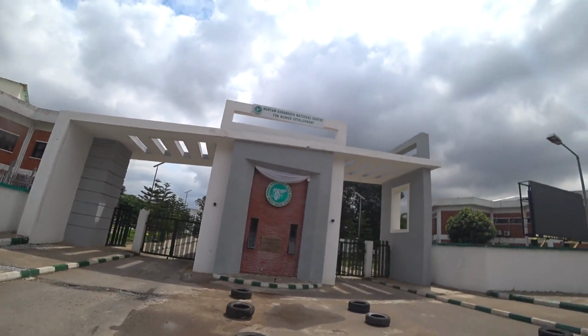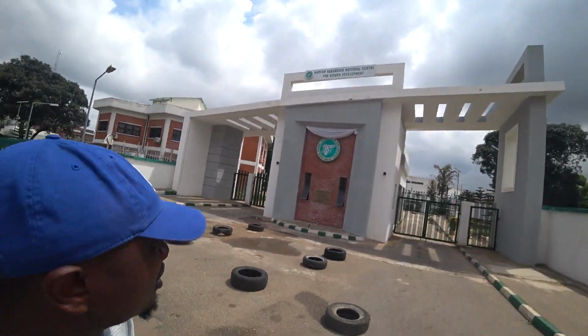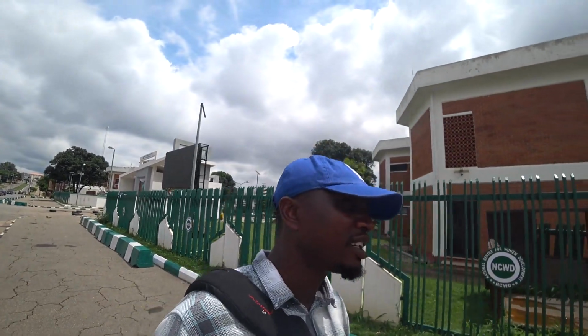Maryam Babangida National Center for Women Development. Okay, speaking of Babangida, for those who probably don't know, this one time Nigeria president, military Nigeria president, and that's his wife, I believe so, if I remember correctly. So yeah, relating it to this CNG. There was a time, I think it was either late 80s or early 90s. I can't remember exactly. But I think it was during that military regime in Nigeria under Babangida or something.